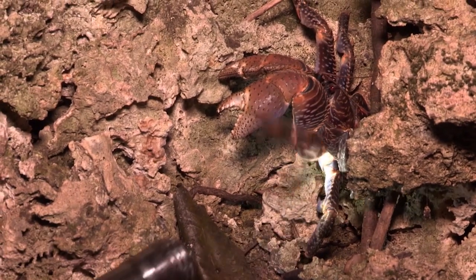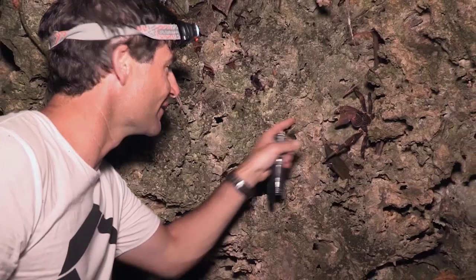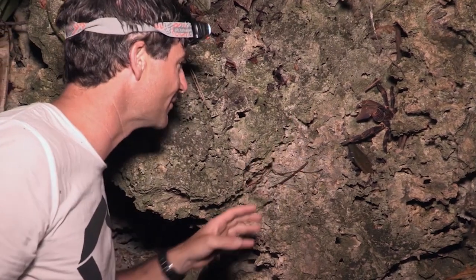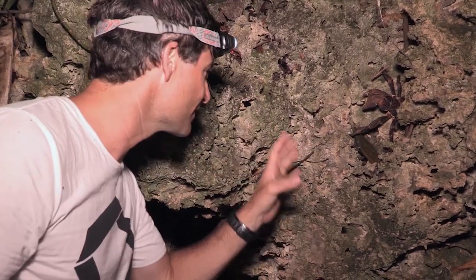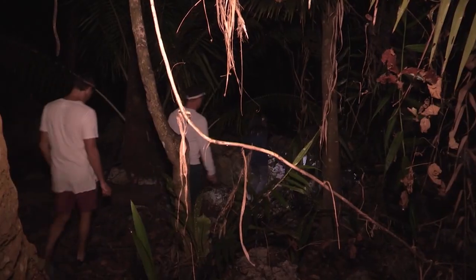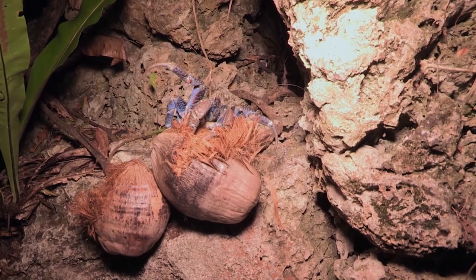This is a Niuean local, an Oonga, otherwise known as a coconut crab, a prized local delicacy. This one is a little bit too small, but man, pound for pound, these are one of the strongest animals on earth. Oh, this is so awesome, isn't it?